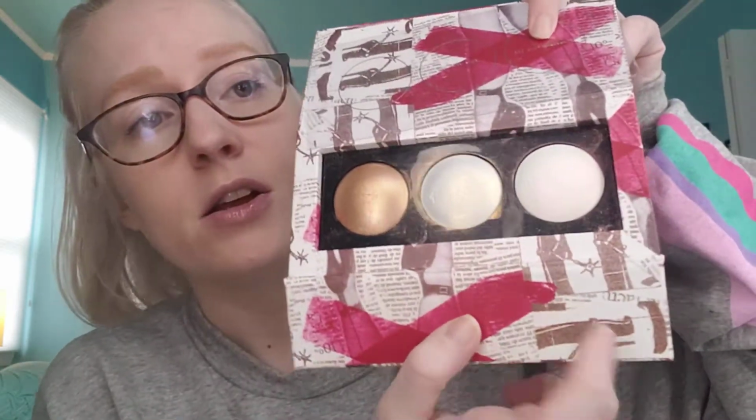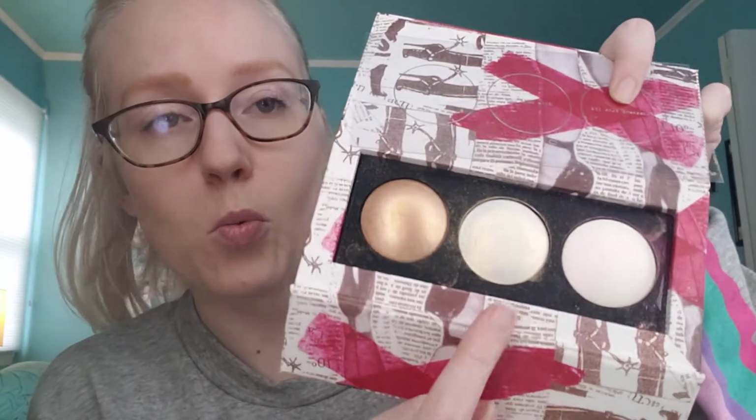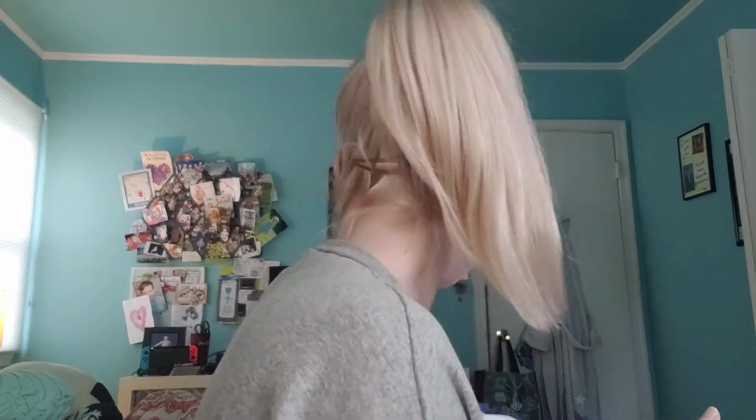It has the white one with the pink, and then the more gold, white gold, and then the dark one. I just don't really use this one a lot. I don't want to get rid of it just yet. We'll question this when we go over the highlighters. I'll put that to the side, but right now I'm leaning towards keeping that because it's Pat McGrath.